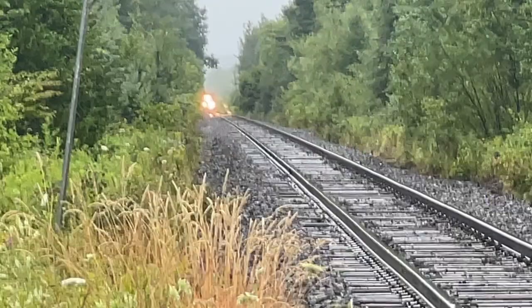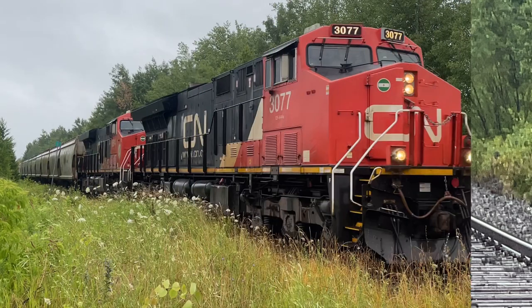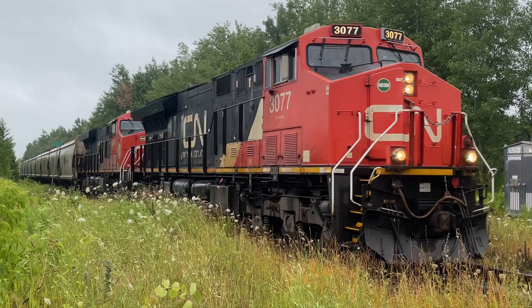Now we move from the Newmarket stop to the Bala stop. The first CN train in this video was taken on a raining morning. However, this is an as-needed train. This is CN B730. It is a long potash train going from Yarbo, Saskatchewan to New Brunswick. It was led by 3077 with a really epic K5HL horn.